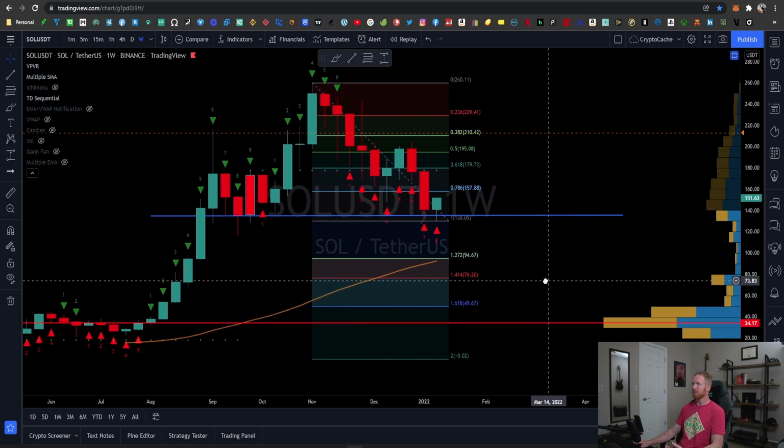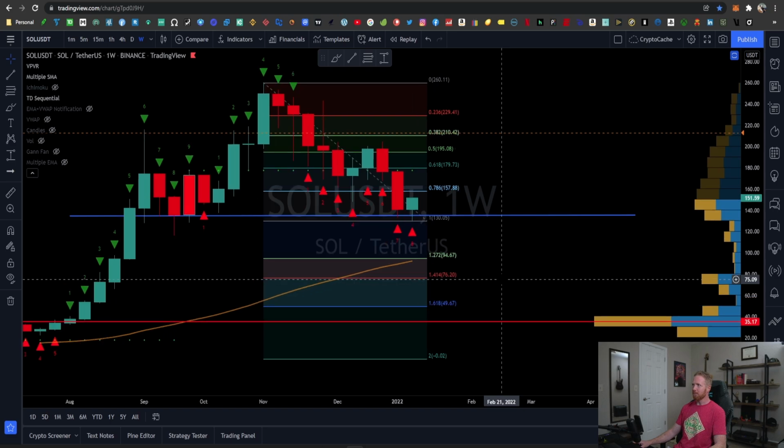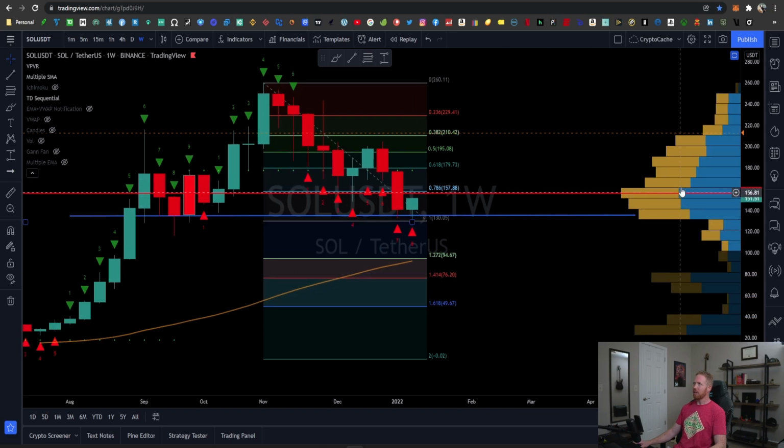If you look at the volume for Solana in the recent past, you can see there's a very big gap between 75 and 135. That's a big free fall if we lose that bottom, so just be mindful of that. I would have a tight stop loss right around 130 or 129, 125, somewhere in that range, just to be on the safe side if you take a trade to the long side.